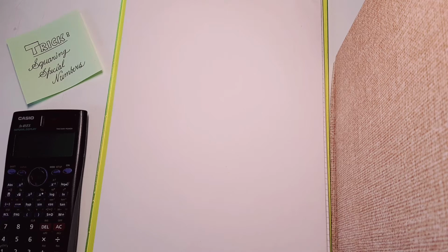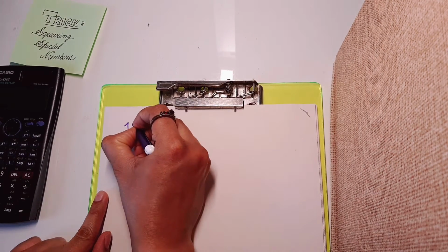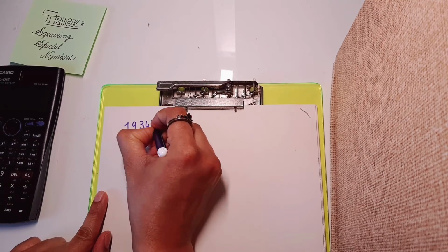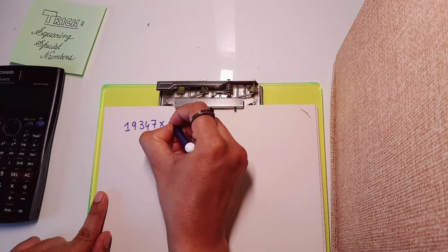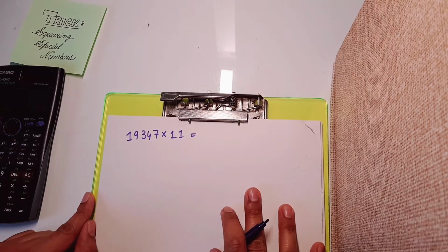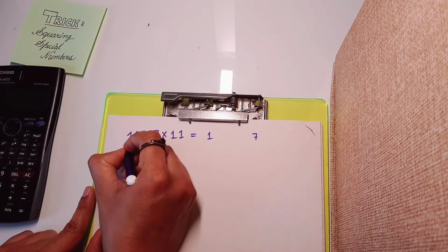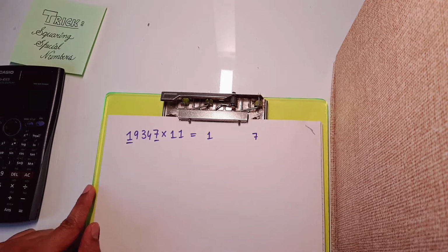So the question was, how do we find the answer to the following problem? We had 19,347 multiplied by 11, right? So let me just quickly show it to you. How do we do it? We just copy down the 1 and the 7 from the question as it is.